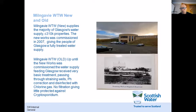It's the top photograph, a lot more modern, as you can see, and that gives the people of Glasgow a fully treated water supply. One of the big issues with the Loch Katrine catchment for years was that there's quite a lot of sheep farming. The sheep would defecate over the catchment area and be washed into the water through rainfall, giving rise to Cryptosporidium, a pretty nasty bug that can only be physically removed. It can't be removed by chemicals. So one of the main features for the new works was a fully filtered system, which removes that risk of Cryptosporidium.